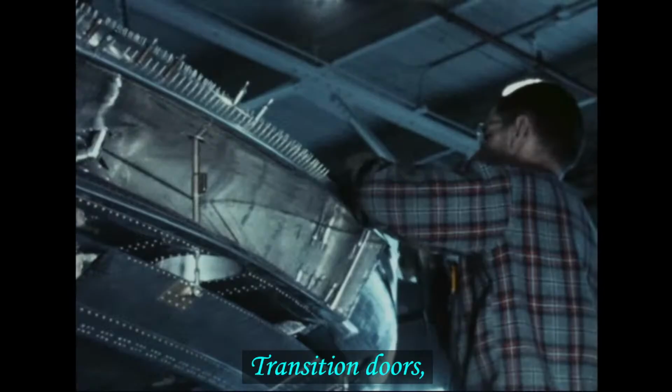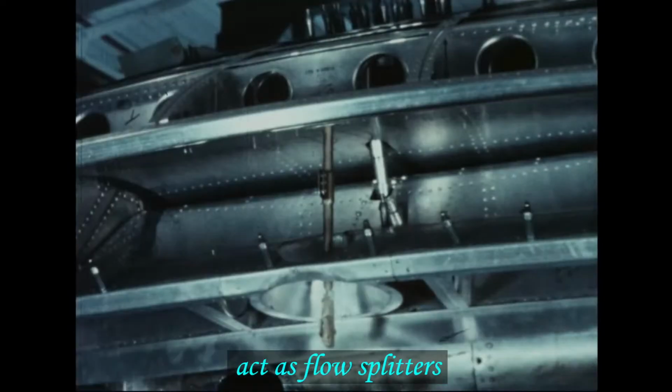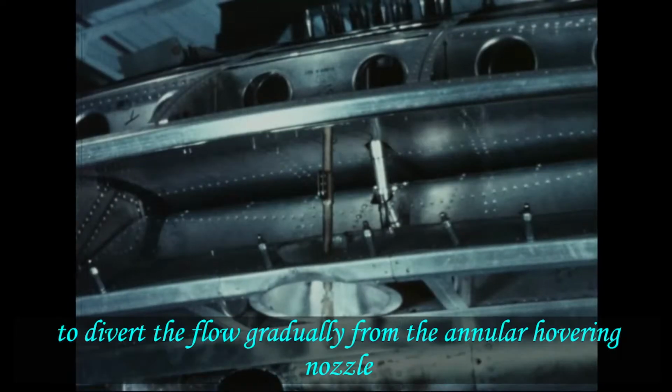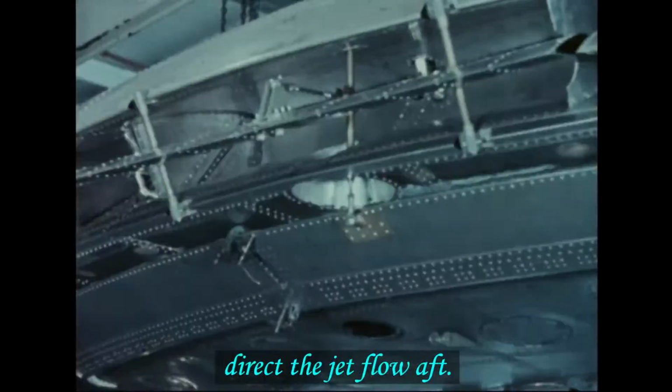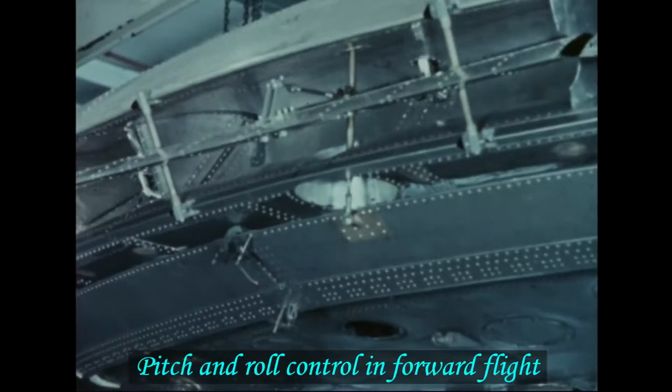Transition doors, which extend around the sides and rear of the vehicle, act as flow splitters to divert the flow gradually from the annular hovering nozzle to the new wingtip nozzle for transition to forward flight. With the transition doors in the forward flight position, wingtip cascades at each side of the vehicle direct the jet flow aft. Pitch and roll control in forward flight is provided by the addition of 6 control vanes which operate in conjunction with the existing focusing control ring.